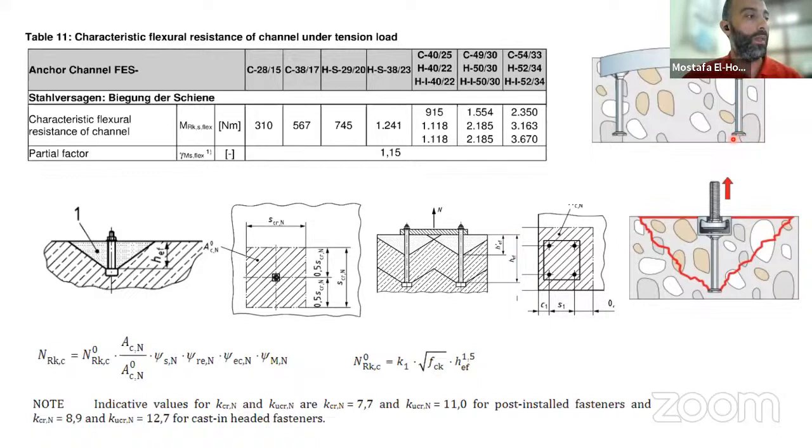But the main factor between both post-installed anchor and casting channel is the K factor here. When the K factor is increasing, that means the casting channel resistance under tension is also increasing. So for post-installed anchor, in cracked concrete, it will be 7.7, and in non-cracked concrete, it is 11. While for the casting channel, you can see there is almost 10 or 15% higher value. So it's 8.9 for cracked concrete and 12.7 for non-cracked concrete.